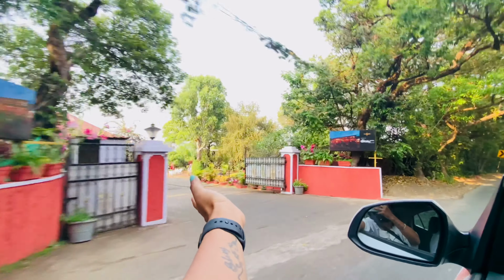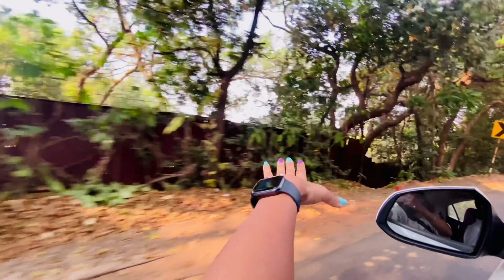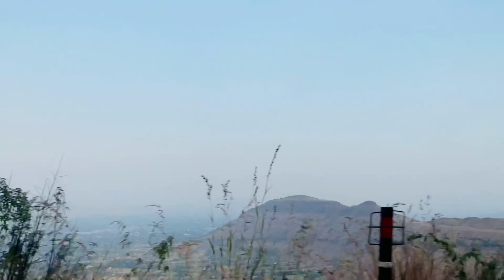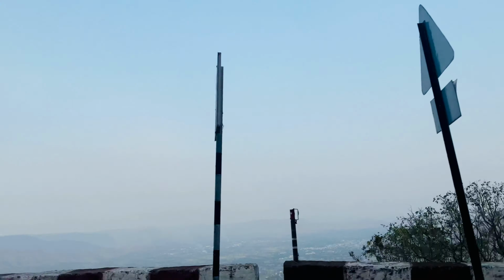So day 2 ended well, and by 5 o'clock we left Mahabaleshwar. We are going back to Pune now. There are a lot many more places and points in Mahabaleshwar and Panchghani which you can visit.